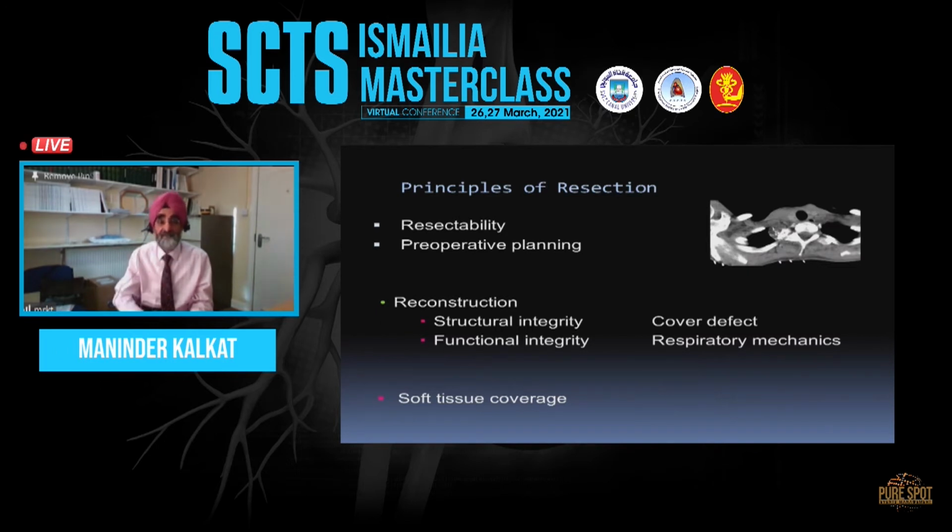Now, the principles of resection, and I'm just going to spend some time on this. The most important thing is not to undertake a resection if you cannot achieve clear margins. There is no point in leaving a tumor behind because they are not very responsive to radiotherapy or chemotherapy. So make sure that you can resect it. For that matter, preoperative planning is essential. So sit with your radiologist and assess the tumor and make sure that it can be removed en bloc with clear margins.